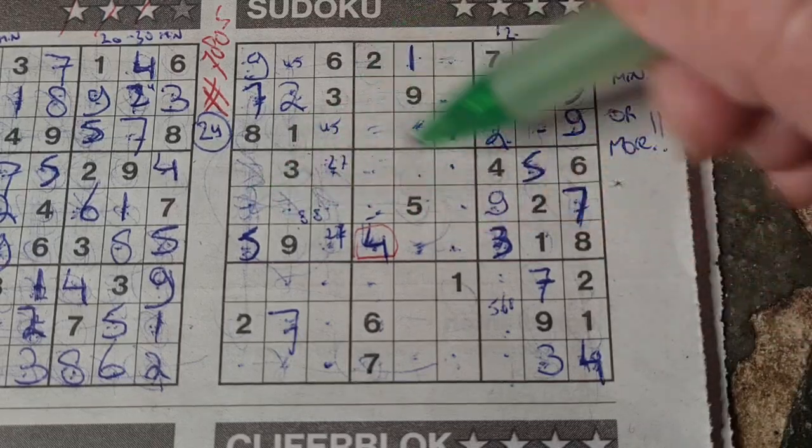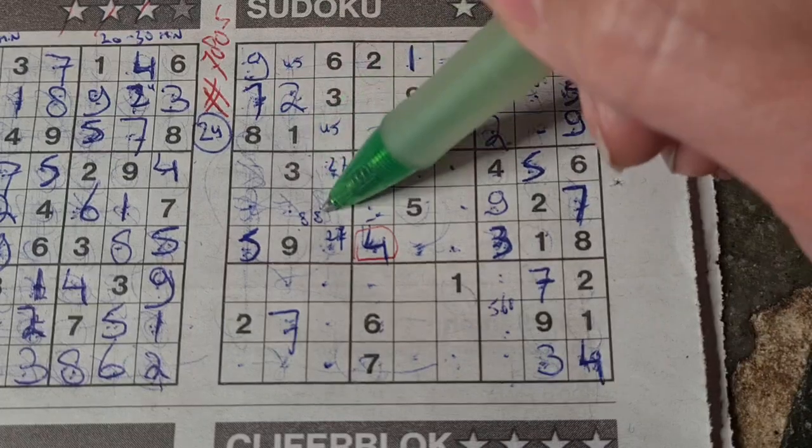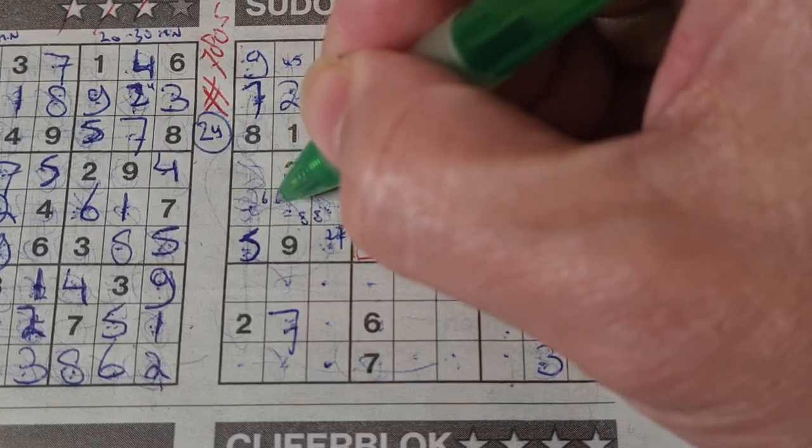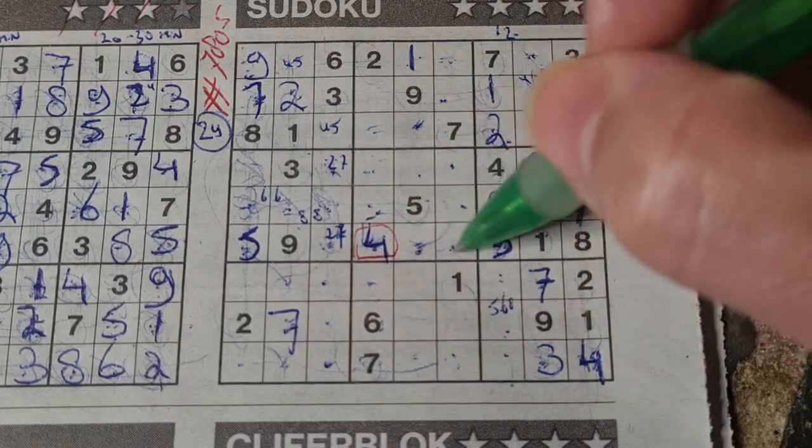Need a 6 there. Yeah, we need a 6 in one of these 3 boxes. We have a 6 in this column, so no 6 there. So the 6 could be here, could be there. And we need a 6 there.